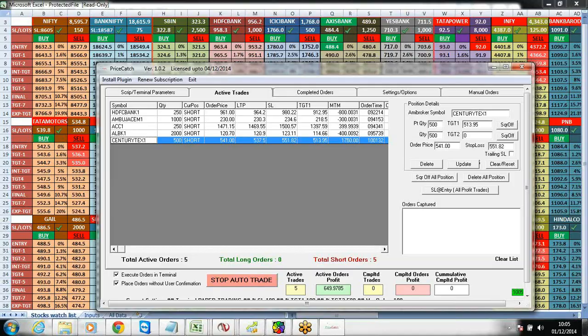So essentially textiles, I will place the target for this, then you can see how you can actually exit without physically being there also. I mean, you'll have to be there, but I would say my target is already done in essentially textile. It is below S2 now. So the next level will be 531. I should be happy with this profit in Century Textiles of more than 2500, whatever it has given. That was a good call. So this is how you can trade.